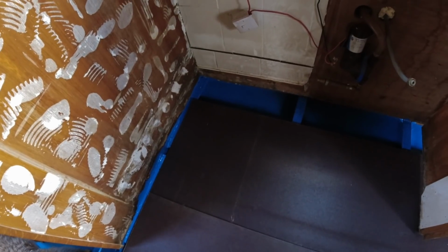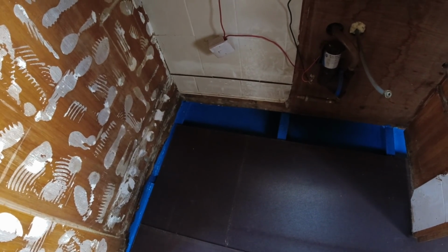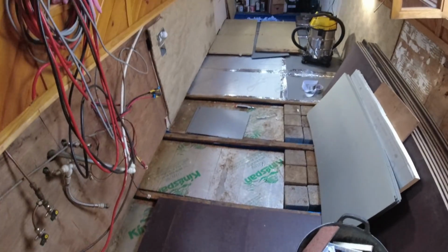I don't mind having 3 boards sideways across here. It'd make life a lot easier to get in underneath the shower and stuff like that. Because this one board here is going to have to have a hole cut in it anyway, isn't it? And a hole cut there and a hole cut here. This is all going to be under the cabinet out of the way, under the shower, under a side cabinet, and under a sink here. So let me know what you think, guys.